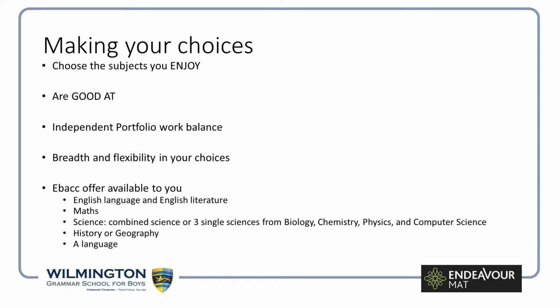Select subjects that you're good at. Reflect and think, where do my strengths lie? Look back through your reports from years 7 and 8 and the upcoming one in December. What do your teachers say? Are you on target? Are you on target to achieve well?